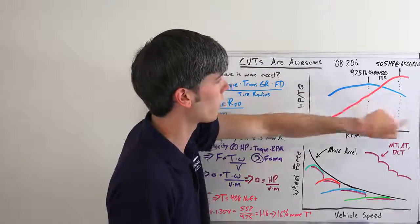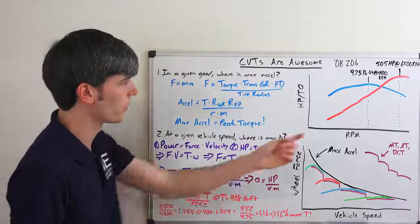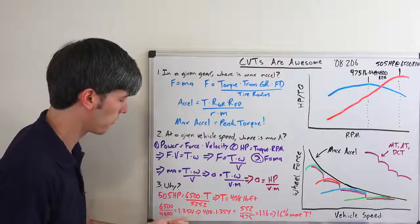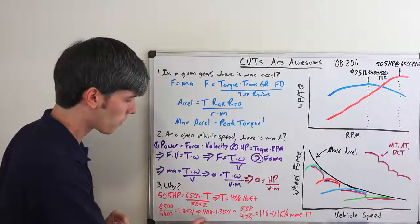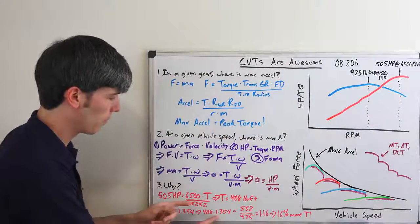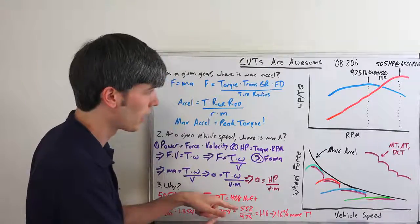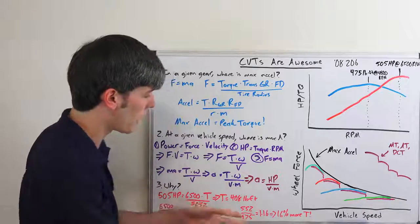So we're at less torque, but we've got a greater gear ratio. What's the gear ratio difference? Well, if you divide 6,500 by 4,800, that gives you your gear ratio difference, 1.354. So a 35% more aggressive gear ratio. We take 408 pound-feet of torque, which is what we produce right there, and multiply that by the gear ratio, 1.354. That gives us 552 pound-feet going to the wheels versus 475 from the engine.